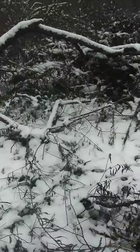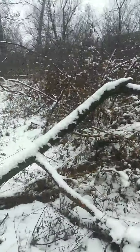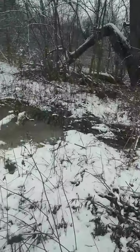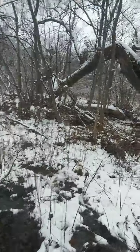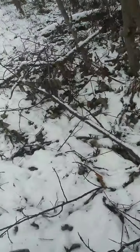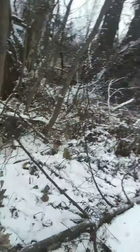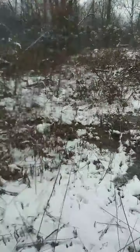Man, everything is weeping willow. You know what's gonna happen if I use weeping willow? They're gonna eat it. This is not weeping willow, but it's good. That's okay. We use it for bait too. Wow, damn.